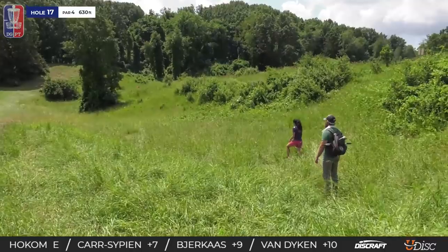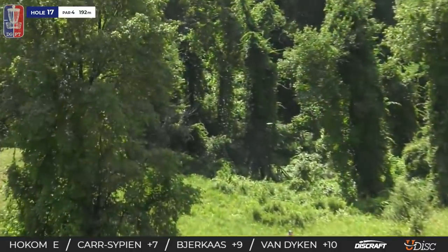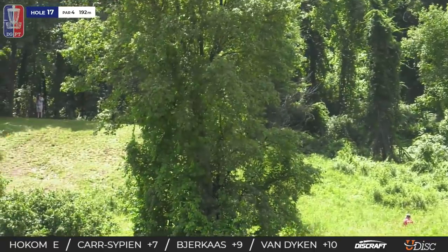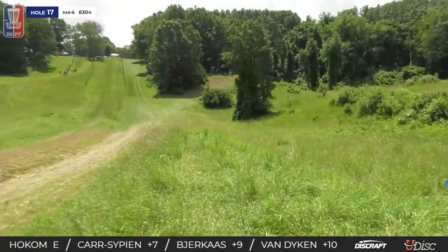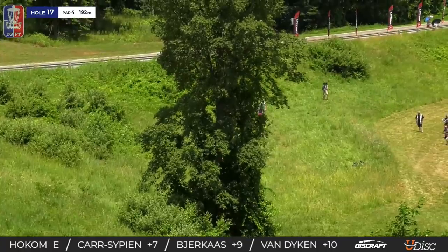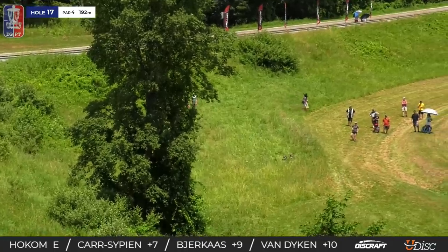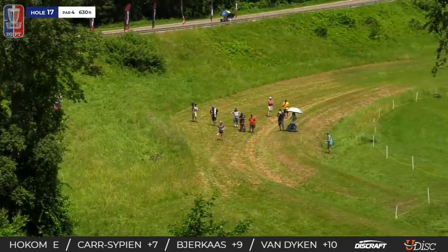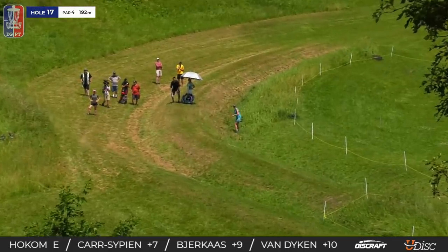So now that Paige went a little bit right, she's going to have to go around this tree. Hopefully, get around it. And she does. So now she'll have about 150 feet up the hill to secure par. That was a good shot from where she was. She was way off the fairway to be able to get around that. Hopefully past those bushes, she'll have a shot up the hill.